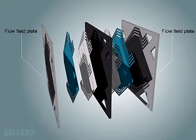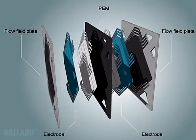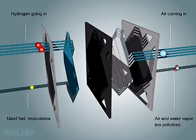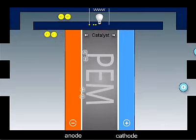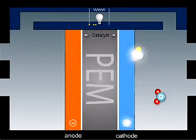A single PEM fuel cell is made up of 2 plates, 2 electrodes, and 2 thin layers of platinum-based catalyst, separated by a plastic membrane, which, when fed with the fuel, reacts electrochemically to create electricity. Hydrogen from an onboard storage tank and oxygen from air are fed through channels on the plates. Hydrogen flows on one side of the membrane, air on the other. The catalyst splits the hydrogen molecule into protons and electrons. The protons can pass through the membrane. The electrons cannot, and have to pass through an external circuit, creating useful electricity.